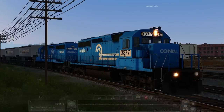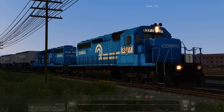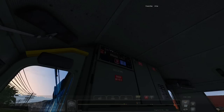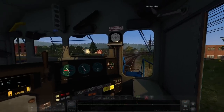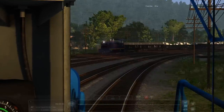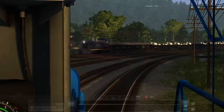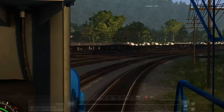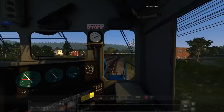God almighty, if that's just not a glorious sound. Woohoo! Love it. Love it. Something else, though. Look at this friggin' thing coming. Look at that light flare. And look at the performance we're getting, because this thing's getting near us. 17, 16 FPS. Why does it perform that badly? There's no reason for it to perform that badly.